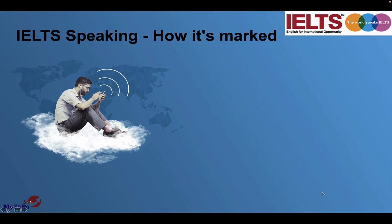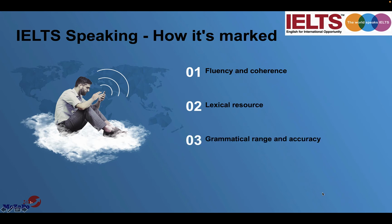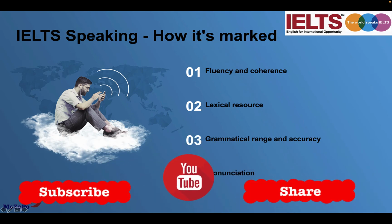And you may ask how it is marked. It is marked based on your fluency and coherence, on your lexical resource or your vocabulary, on grammatical range and accuracy, and also your pronunciation.